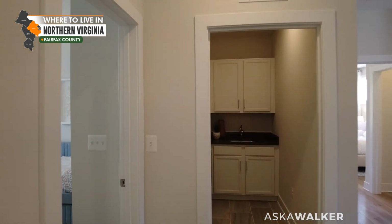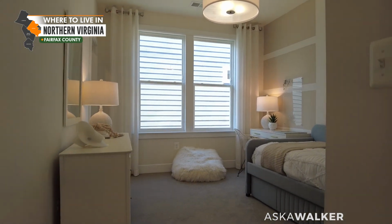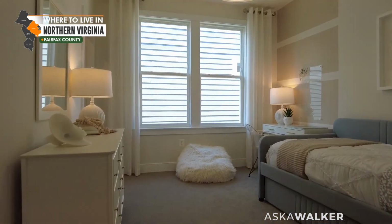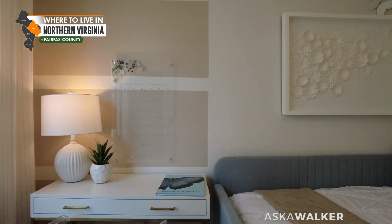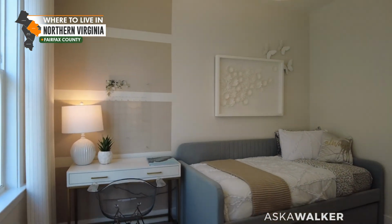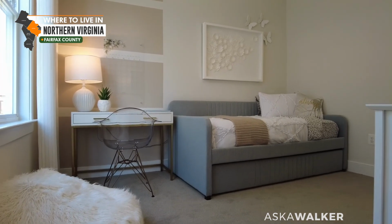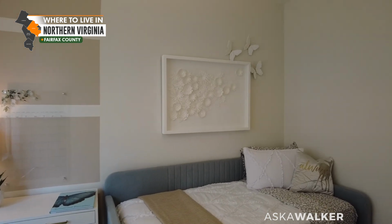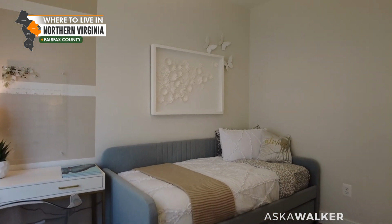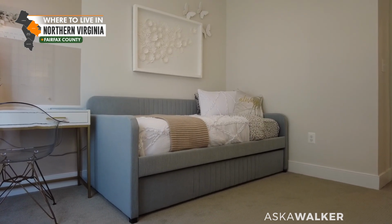So we have four bedrooms on this level, and we have one more bedroom on the basement level. Guest bedroom number three. Oh, they have that same piece of furniture from the last model. Interesting. It's almost like a day bed. I guess it is a day bed. So this room is a little bit more narrow. Or not as narrow. That's why they use this day bed right here.